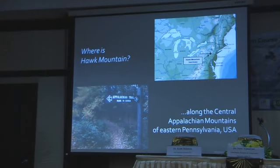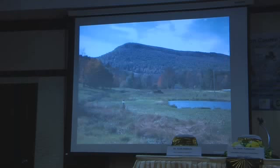The sanctuary is located up here in eastern Pennsylvania on the eastern seaboard of the United States. It sits along the Appalachian mountain chain. It's not a very tall mountain. In fact, most people who study mountains would call it a hill. But it's the largest hill in our area. It's the only hill that tops out at about 300 meters above the local relief, so we call it a mountain.